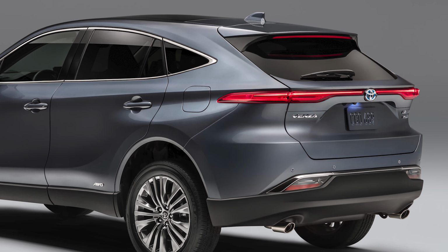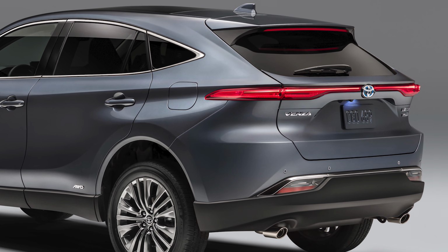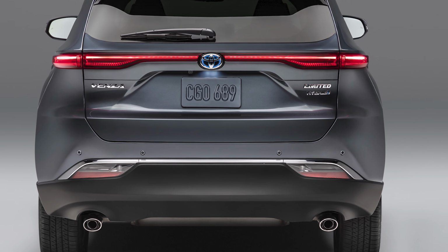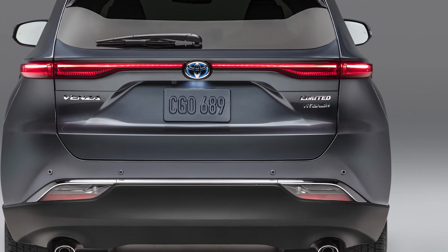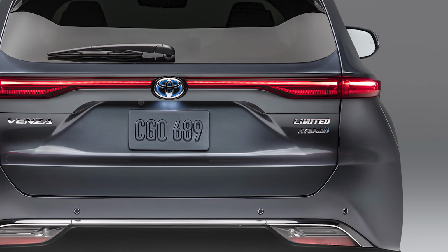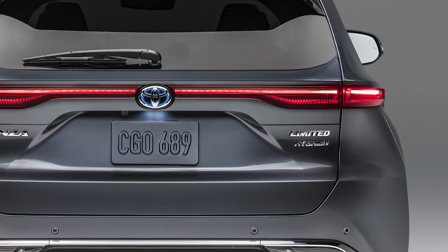As we move to the rear, you'll see that we have a lot of LEDs going on there, twin exhaust tips, plenty of hybrid badges all the way around. And speaking of hybrids, this is the same new 2.5-liter hybrid system that we find in the RAV4, the Camry, the Avalon, of course the Highlander, and the new Toyota Sienna as well.